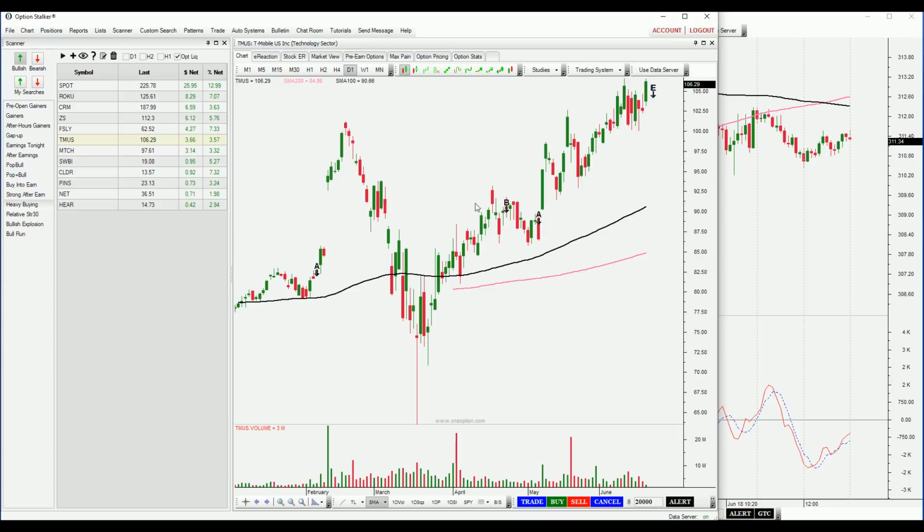TMUS, T-Mobile doesn't usually make big moves, but you can see this compression and the attempt to break out right here. It's nice. It's got a lot of momentum. You could try and sell an out of the money bullish put spread, leaning on this upward sloping trend line and that breakout right there, probably around the $102 level, maybe even 102.50. That probably should work, but I'd like to come a little bit inside of that if I'm doing a bullish put spread. Stock looks good, doesn't make huge moves.